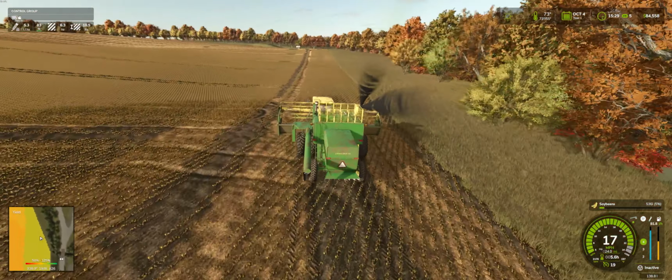Alright guys, we're almost done. Got maybe a pass and a half left here. The truck's not going to be full, unfortunately. I don't even know if we'll get 2 compartments. It's a lot less than I was expecting left. Just got this little slice here though. And then we'll be done with our harvest.